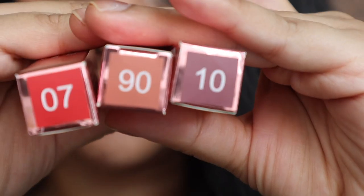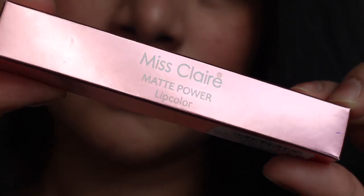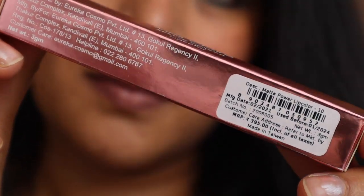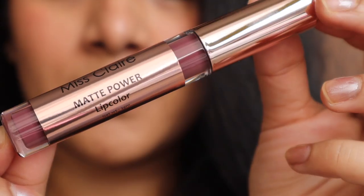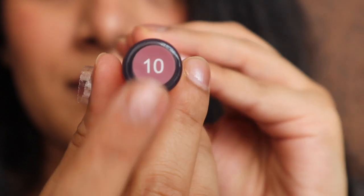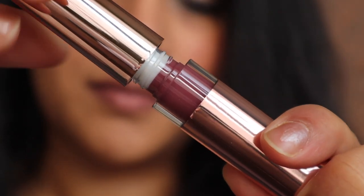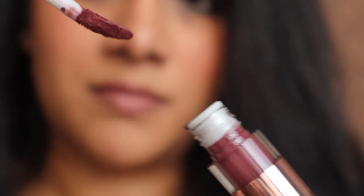So the three shades that I have are number 6, number 7 and number 10. First of all, let's talk about the packaging. It comes in a beautiful rose gold cardboard box which has the name of the lipstick mentioned on one side, all the ingredients mentioned on the box, and also the expiry date, manufacturing and everything that you got to know. When you open it, it is beautifully wrapped in a clear plastic wrap which you have to remove to get the product, which is a beautiful rose gold colored screw cap and a plastic see-through bottle with the shade mentioned on the bottom of it. It comes with a doe foot applicator and the product is priced at ₹395 and you get 3 grams of product, and the expiry is in January 2024, which is a good 3 years, which is quite good as well.